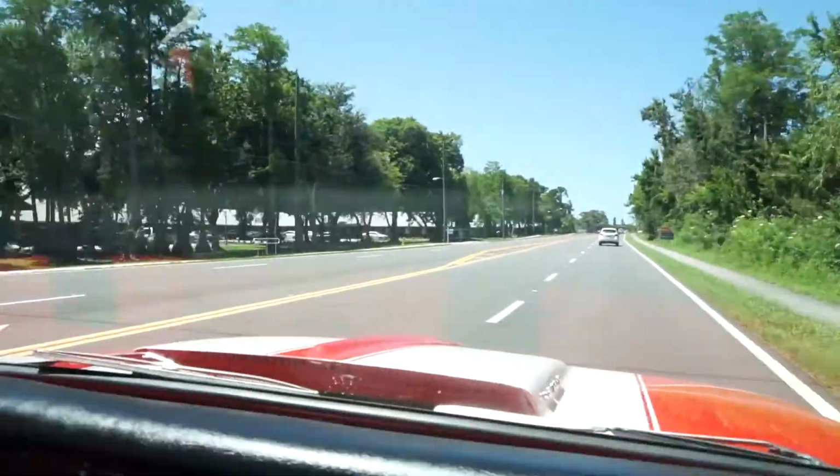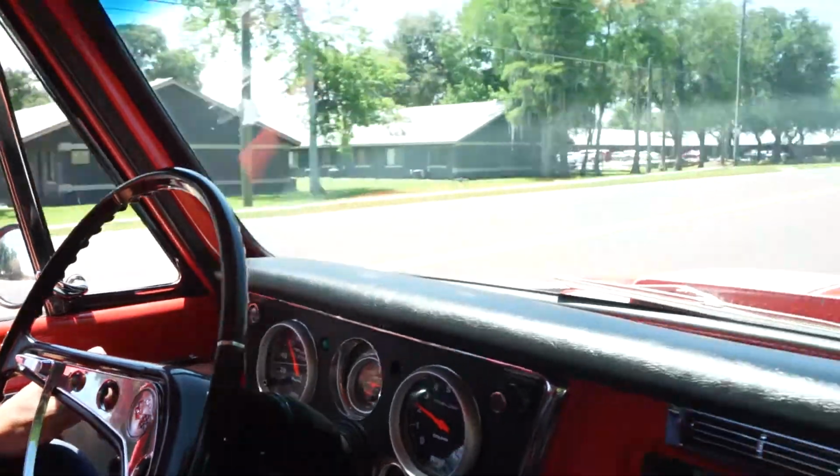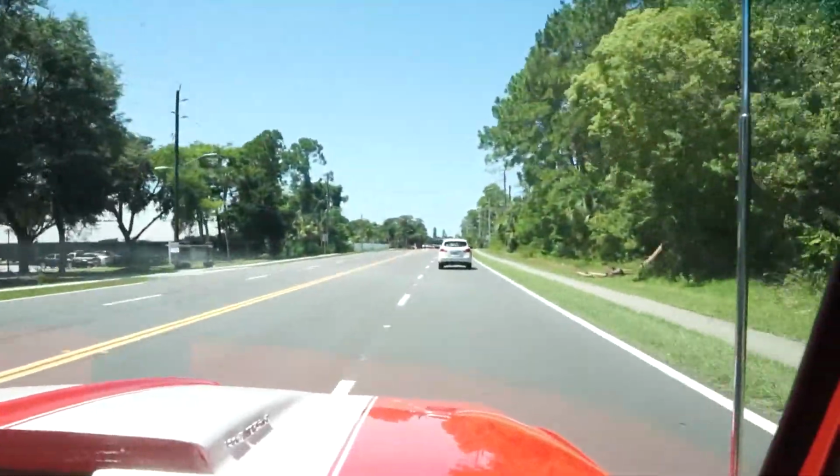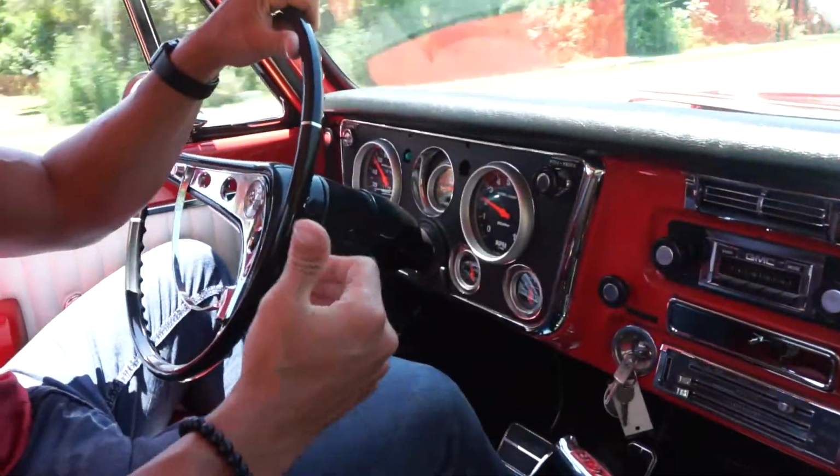There's 70. As you can see, I'm catching up to traffic in front of me. This thing will smoke the tires, but I didn't mash the throttle. I know what kind of power it puts to the rear wheels, so I'll show you that maybe up here when we take the corner.